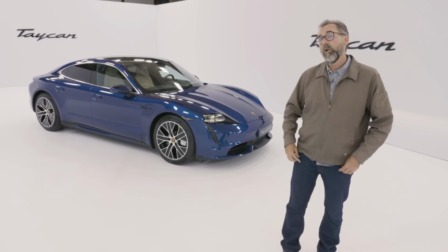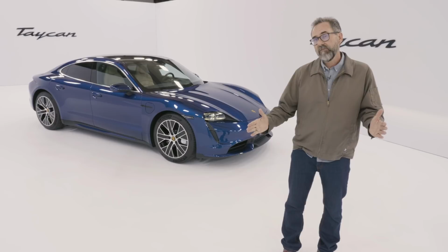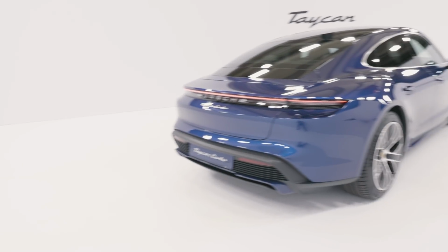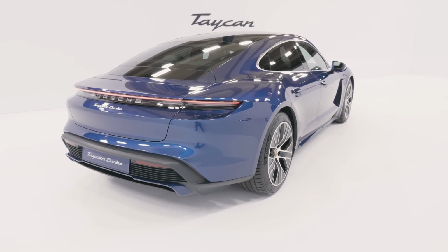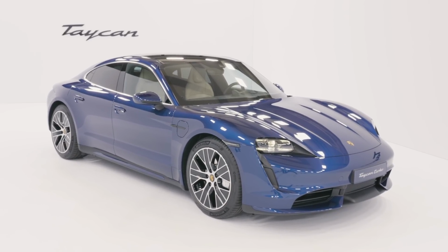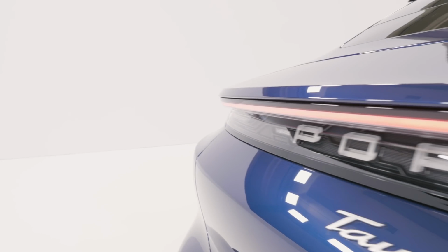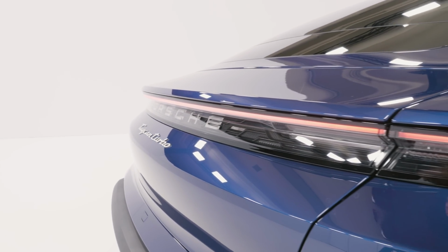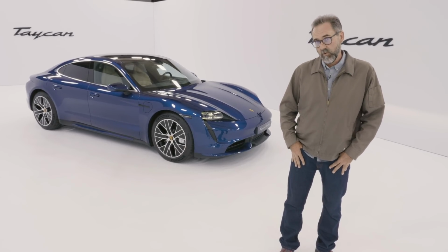It's a little bit smaller than a Panamera, about 1.5 inches shorter, about 3.5 inches less long, and over 1 inch wider. So the proportions are really attractive and really pleasing. And what's really neat about this car, it's got two motors, one in the front and one in the rear. And combined, the Taycan Turbo, which is what we're looking at here, makes 616 horsepower. The Taycan Turbo S, which we haven't seen yet, makes 750 horsepower.